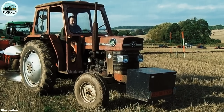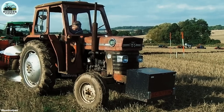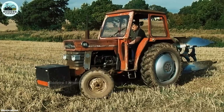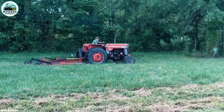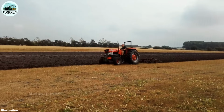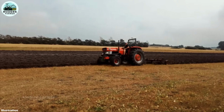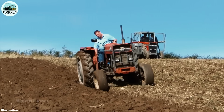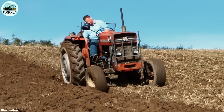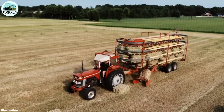The real story of the 165 is how well it fits farm life. Whether you're mowing, running PTO equipment, dragging a small disc, or handling hay work, the 165 tends to feel steady and balanced. It's not trying to impress you. It's trying to finish the day. Now, if you want a Perkins running at its most efficient, pay attention to what older farmers learned the hard way. The fuel system matters.